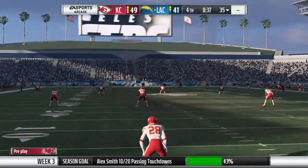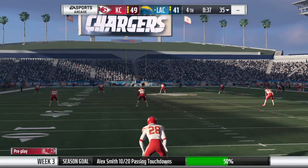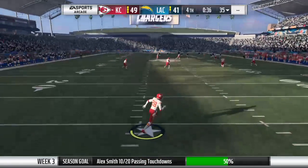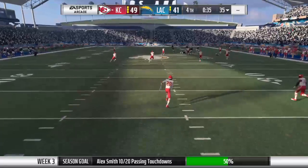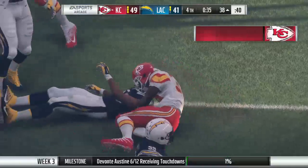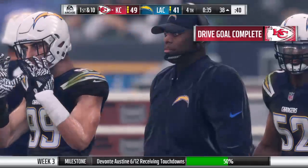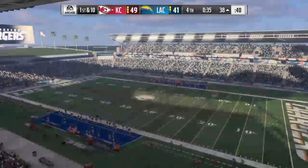So with just under 40 seconds to go, you figure this is going to need to bounce their way if they have any shot. And this is going to be recovered by the hands team. And that should just about put a capper on this one. Fourth quarter, they felt like they needed the football back. Unfortunately, they couldn't.